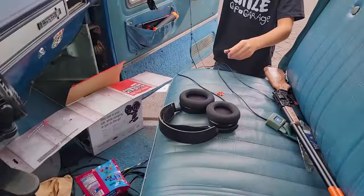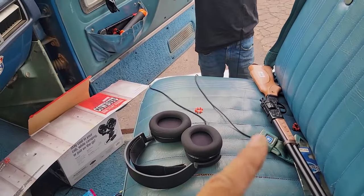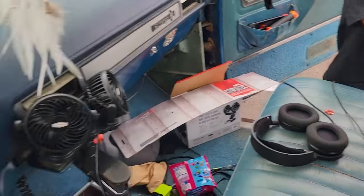Bentley's been having fun with this camp gun here. Can't bring it on the plane, you know. You remember these things back when you was a kid? Yeah, me too.